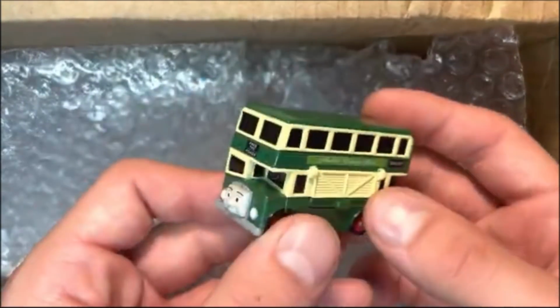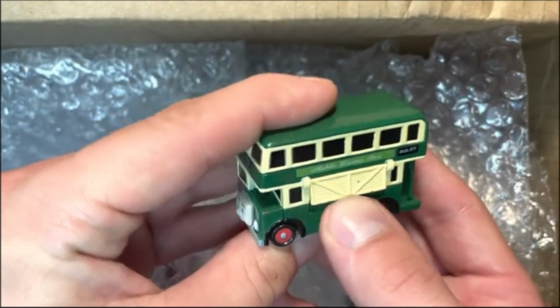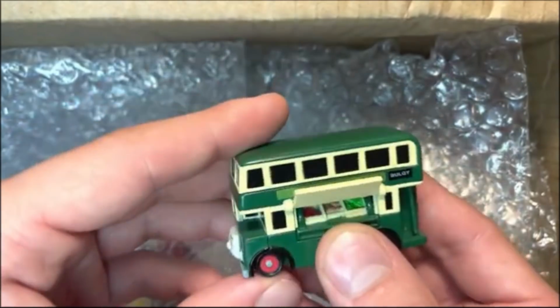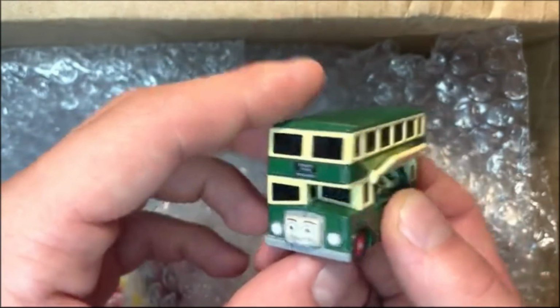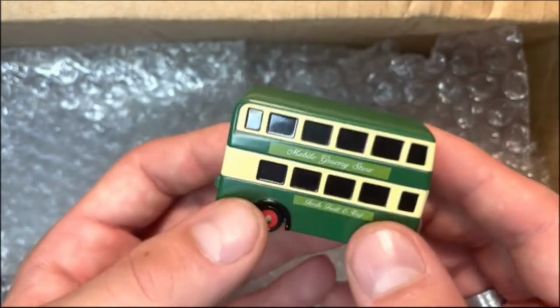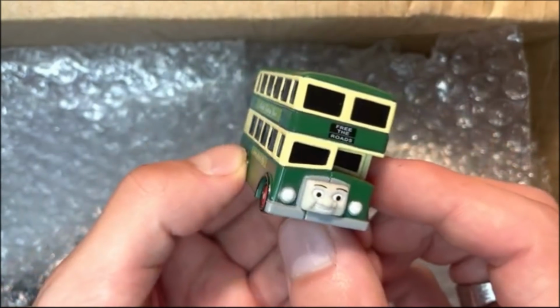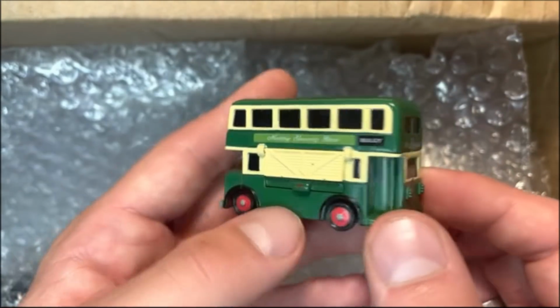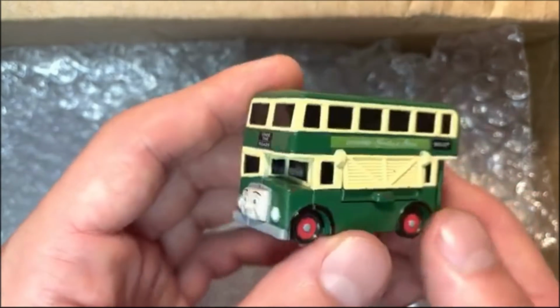We have Pulgy, and it is the one that, as you see here, opens up and has the vegetables on the inside. Wow, this one was super unexpected, but so cool. Here you can see his stickers, his adorable little face. He's got the Free the Road sign on the top. This is amazing, and again, so detailed for such a small model. This is wonderful. What else do we have in here?